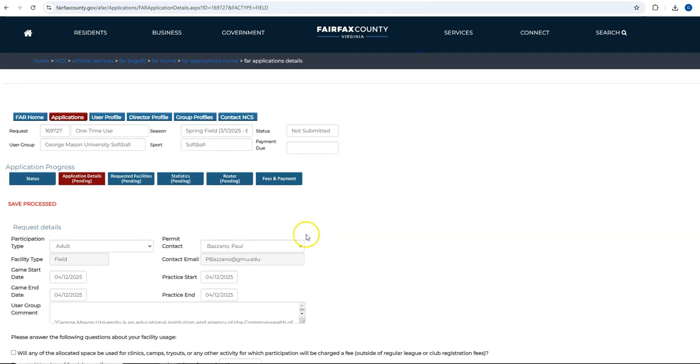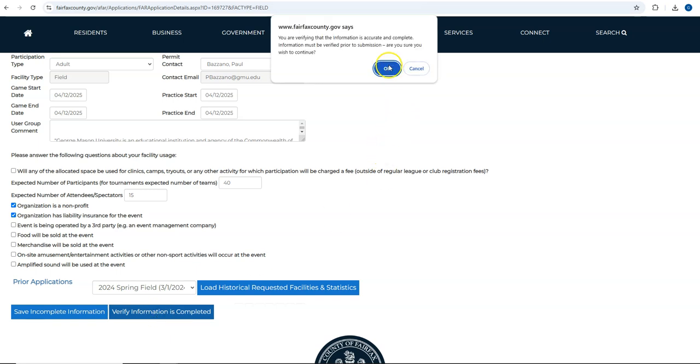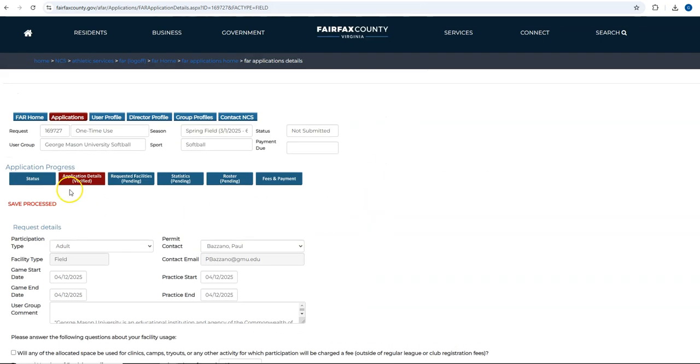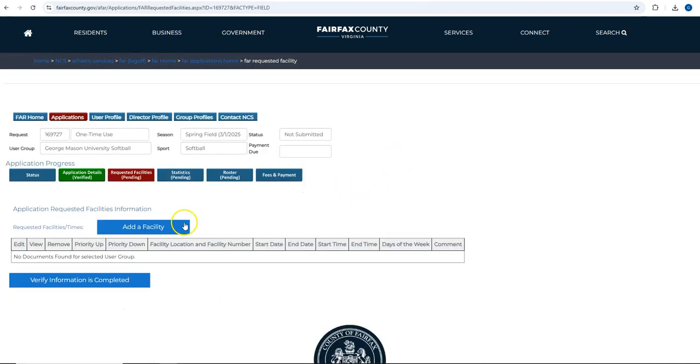Okay, so now that you've saved it, it's in a pending status. So now you can go ahead and hit verify. This is very important that you verify every step that you go through after you have saved it. And as you can see, it's changed from pending to verified. Now we're going to go through the process of requesting the specific facilities that we're looking for.